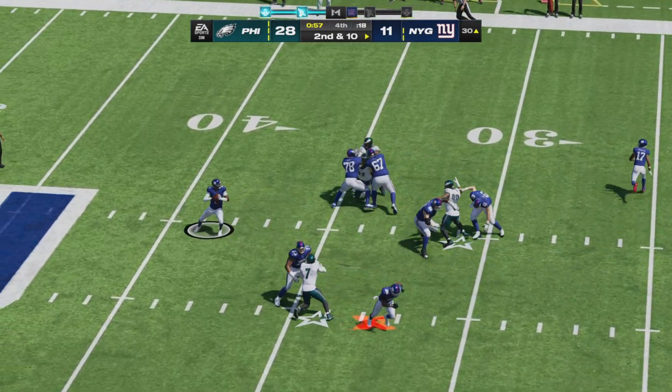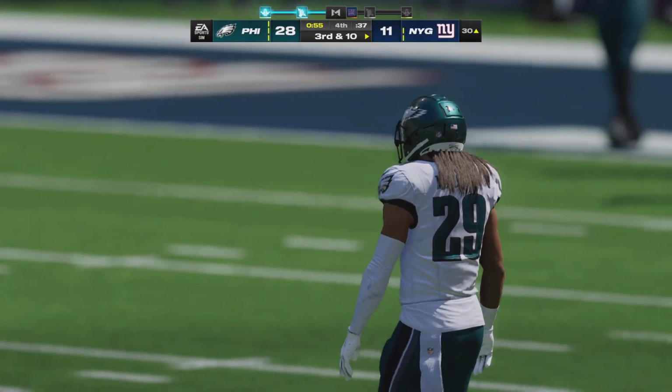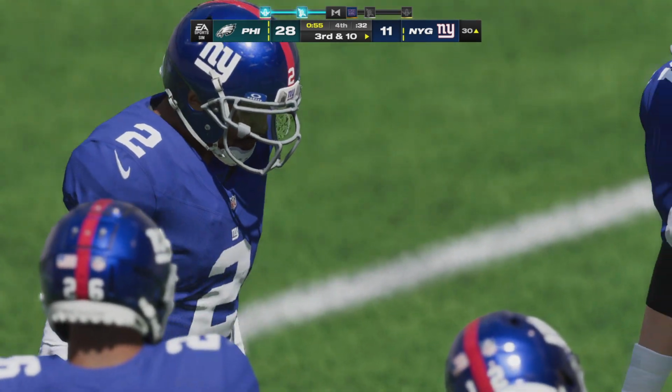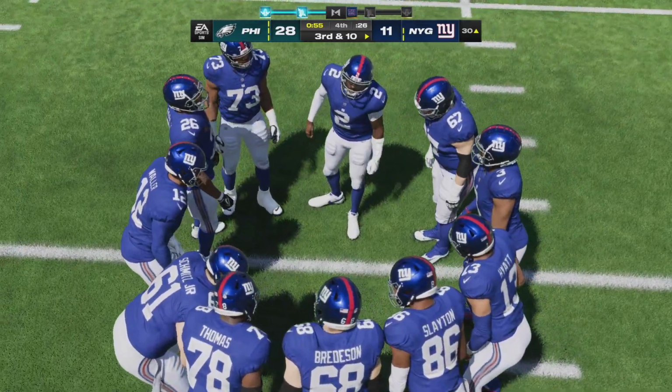Back to throw again. And the timing a bit off that time as that one falls to the ground. Well, it looked like a march to the end zone has hit a momentary roadblock with that incompletion. No need to panic. They just got to come up with a high percentage play call and see if they can get their offense back on track.